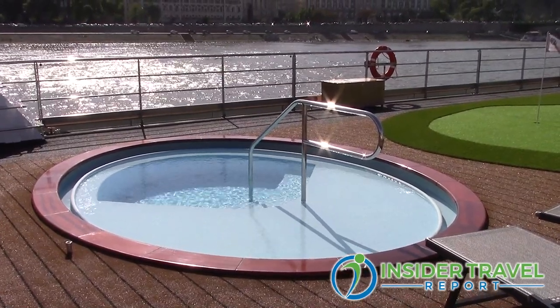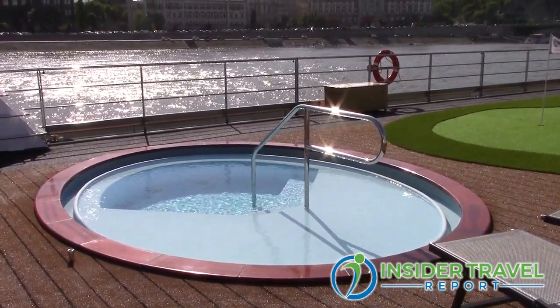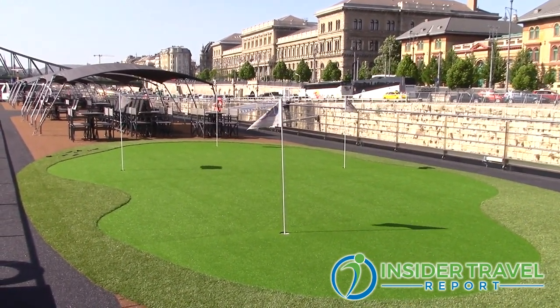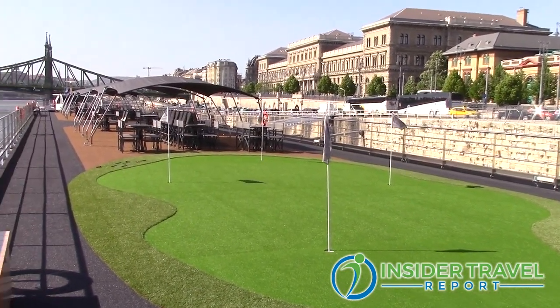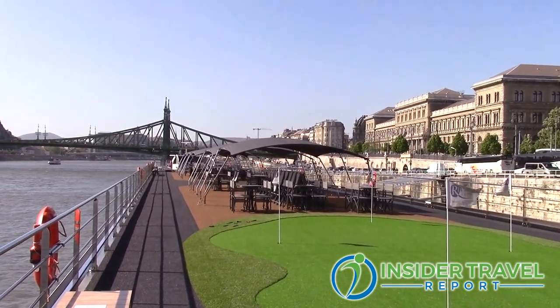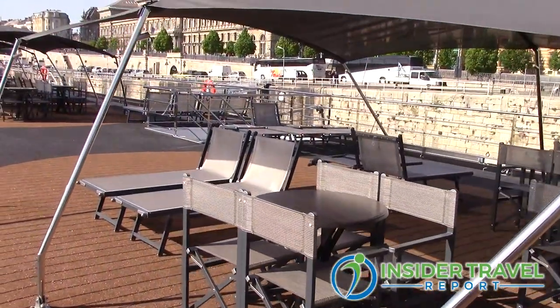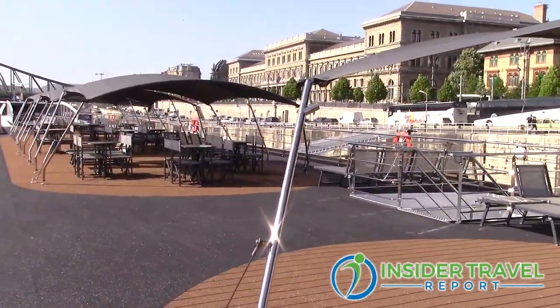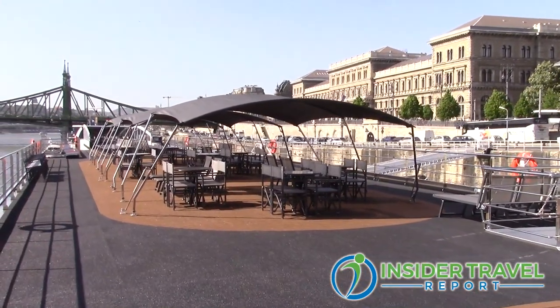There's an ample sun deck with a small pool, mini golf, and lots of tables and chairs and comfortable deck chairs. There's also ample shade to keep cruisers out of the sun. A smoker's area is located just behind the bridge.